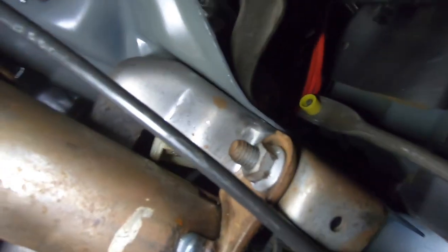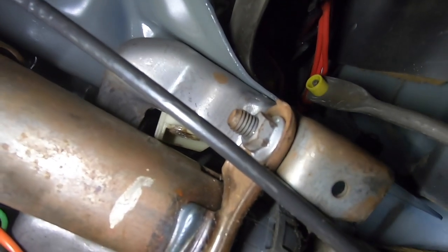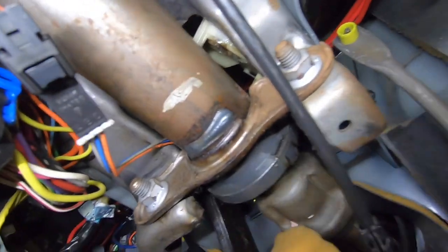But now the fun part comes. I gotta get my little hands through that little gap, a couple fingers through there and a hand up around the back and try to get that thing back on there. Then I gotta get that clip back on. Gonna have to go and order one of those. Might as well go do that right now.